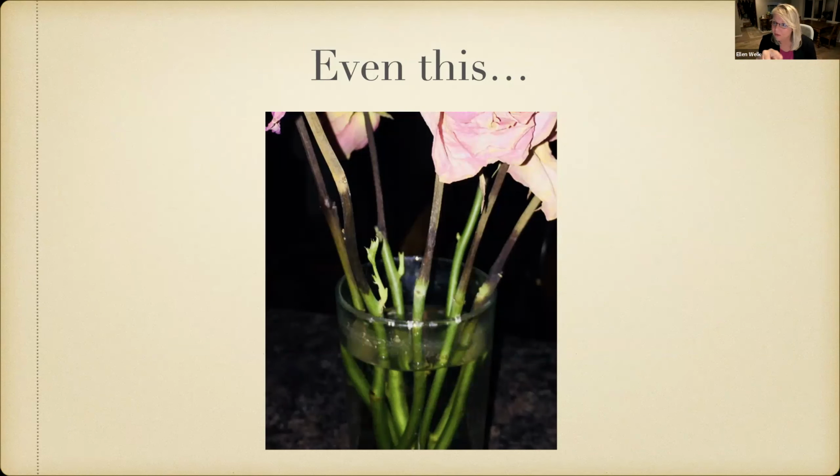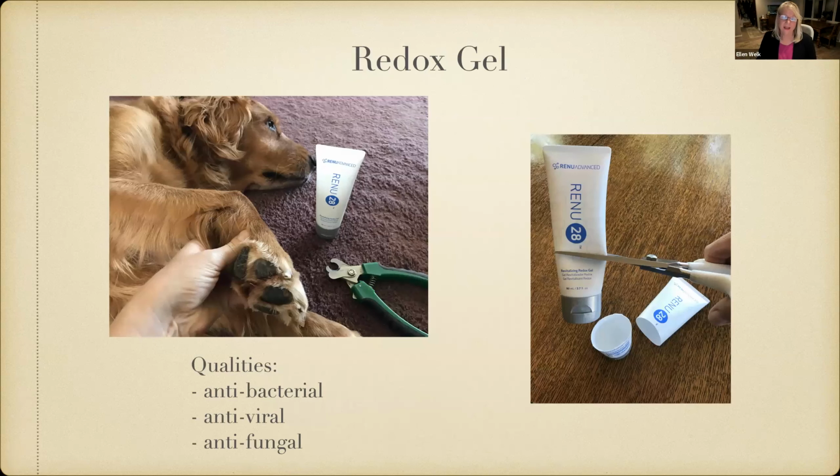But then what she noticed was this actually sprouting. Now, I don't know about you, but I've never seen roses that healthy actually start sprouting like that. And look how right at that water level and down is so green. And then above that, it starts to die off. So fascinating. Now, let me talk for a minute about the Renew 28.